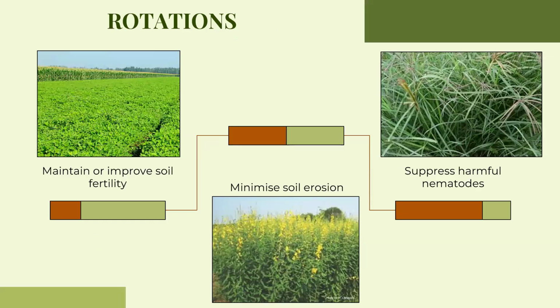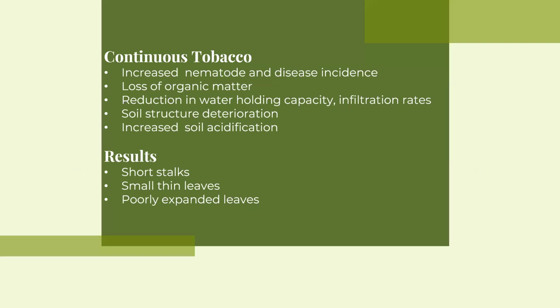Another critical thing to consider with tobacco is rotations. Why is it important to rotate in tobacco production? Firstly, it helps to maintain or improve soil fertility. It also helps to minimize soil erosion. And most importantly, rotations are very useful in suppressing harmful nematodes.